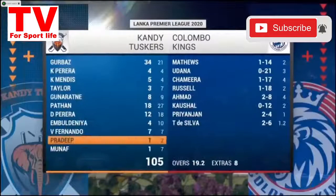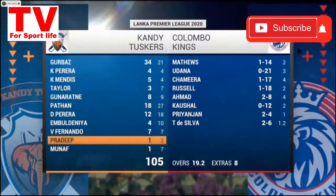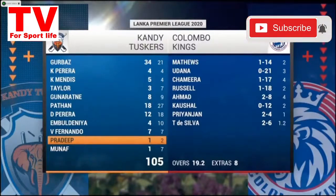Welcome back. Just a reminder that the Kandy Tuskers won the toss and elected to bat first, but they didn't bat for very long, really. They just got to 105, and it really wasn't a very good performance at all. Gurbaz was the top scorer with 34, 21 balls for that 34, and unfortunately it went down to Pathan and Pereira, 18 and 12 respectively, to get anything after that. So 105 is where they finished.